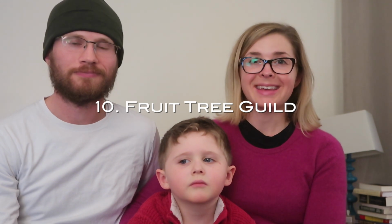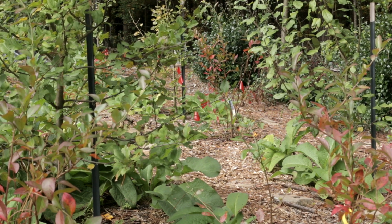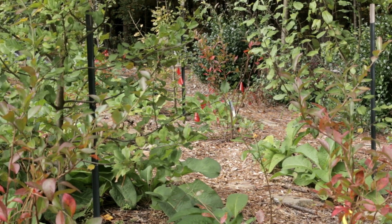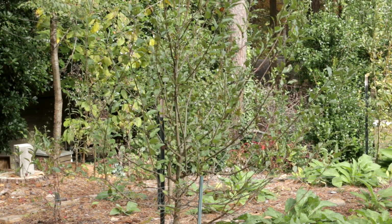Goal number 10 is to establish a fruit tree guild. Fruit trees have plants that naturally are their companion. So we plan to plant several fruit trees as well as those companion plants so that we create a sustainable ecosystem in which the different plants are living more or less symbiotically with each other. And in the end, we get things like fresh apples and peaches and blueberries. But there's one little problem. We need seeds. Seeds? Yes.